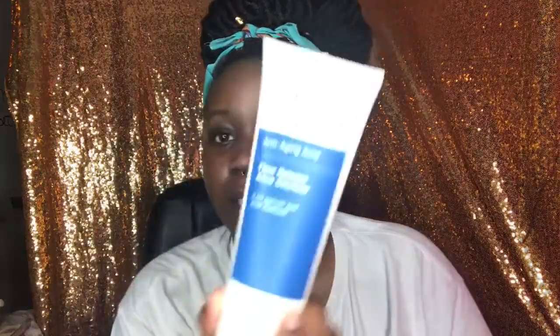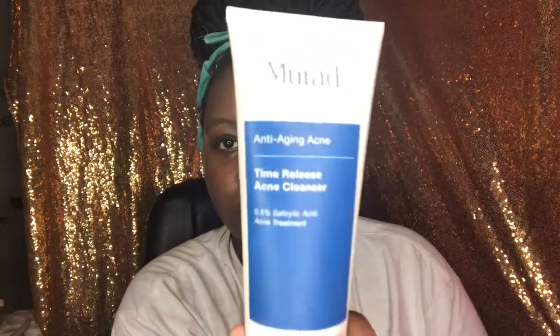So one, the cleanser, the Essential-C Cleanser, I no longer use that cleanser. I lied. I use it, but sparingly. I'll use it when I just feel like I don't need to use my other cleansers, which I will show you in a few minutes. It just didn't do much for me. I didn't really see much of a difference in using it, and I felt like it kind of broke me out, so I stopped using it. Instead I replaced it with the Murad Anti-Aging Acne Time Release Acne Cleanser, and it looks like this.